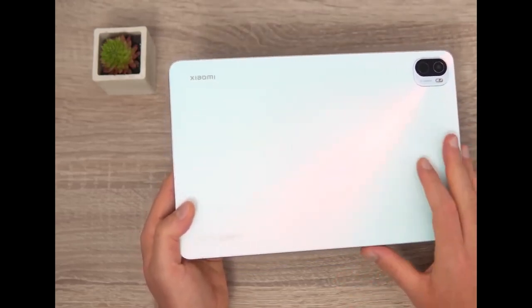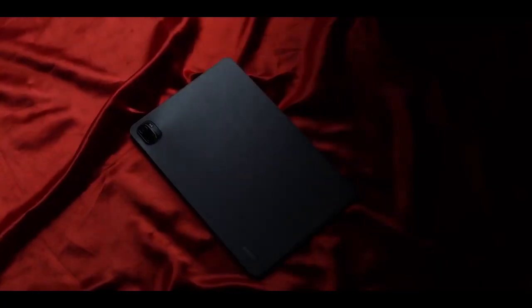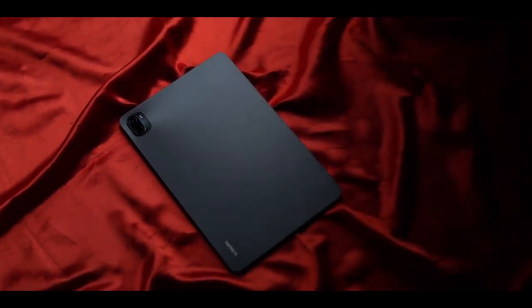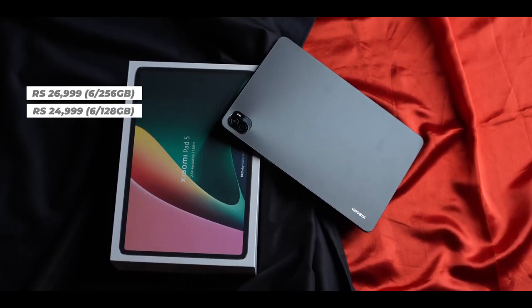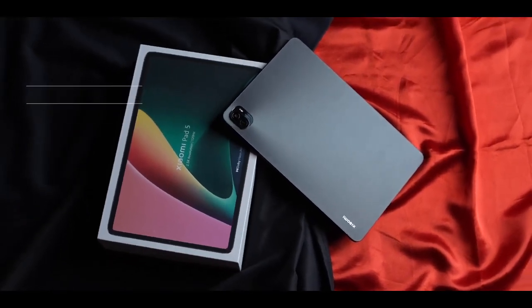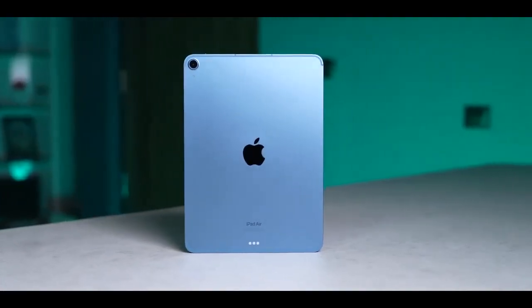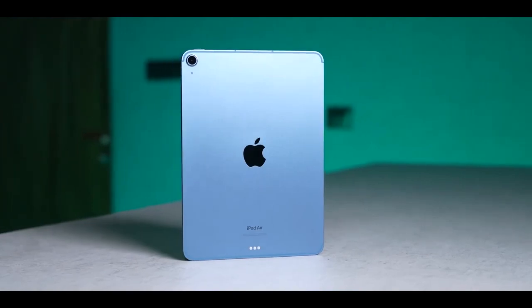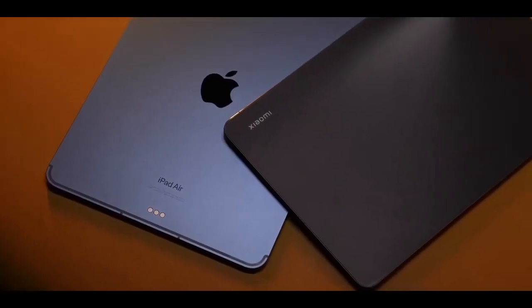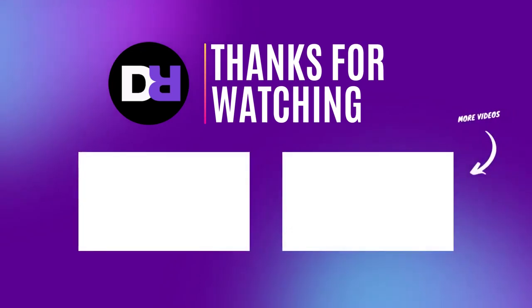The software is typical for an Android tablet, which means it's adequate but not up to par with an iPad. Despite Xiaomi's best efforts, Android isn't fully optimized for tablets, so you'll encounter some issues while using the Pad 5. Still, the tablet runs smoothly even if it doesn't fully utilize the large screen, and with Android 12L improvements on the horizon, this doesn't seem like a compelling reason to avoid the Pad 5. Simply put, if you want to buy a tablet around this price range and don't mind sacrificing Android, this is the one to get.